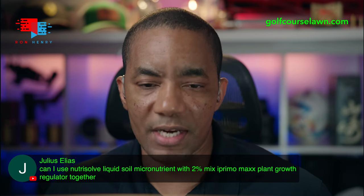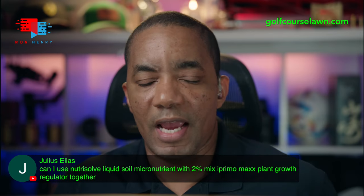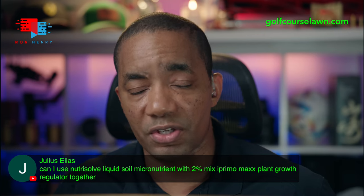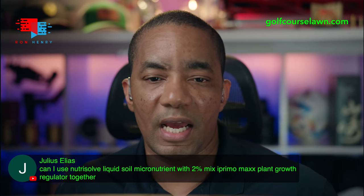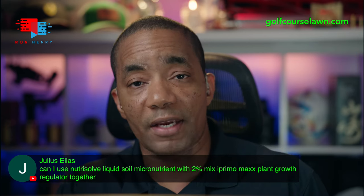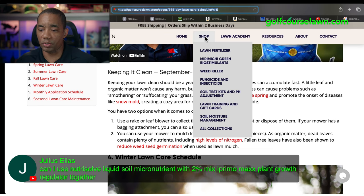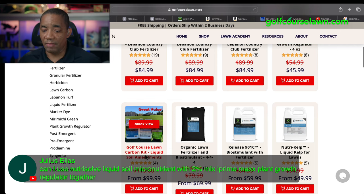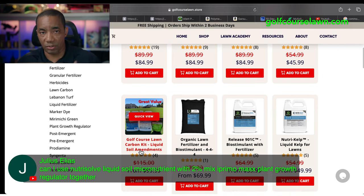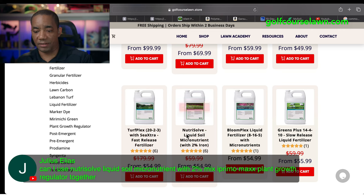Absolutely, Julius. It's a great idea. Adding a little bit of iron in with your plant growth regulator applications can, especially at least for the initial application of the season, help prevent tip burn, a little temporary yellowing you can get. My combination that I will typically spray will be Primo Max, the 901C carbon kit, and a bit of Nutrisolve. So I'll show you what I'm talking about here. If you go to the golf course lawn store, you go to shop in the lawn fertilizer section, my stack includes Primo, obviously, and then the 901C version of the golf course lawn carbon kit, which is 901C, NutriKelp, and BioSpectrum, and then the product you asked about, which is Nutrisolve. All of that goes in the tank and gets sprayed at the same time.